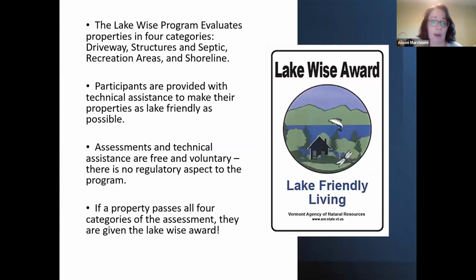So the program, this is our Lake Wise Award, and the Lake Wise program evaluates properties in 4 different categories. We look at driveways, structures and septic, recreation areas, and shoreline. And this is a person who would come to a private property and go through an assessment form for each one of these areas. We can also do assessments on undeveloped land. It's a different assessment form, but we mostly are working on developed properties.